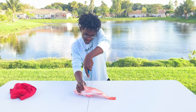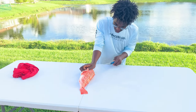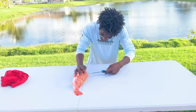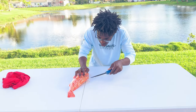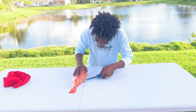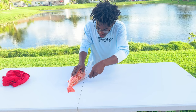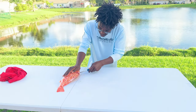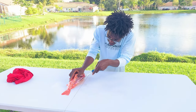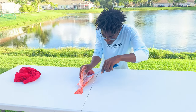Gonna come right up in here with our knife, up into the head. Then we're gonna outline them. Just run your knife all the way down the back of the fish. Once you do that, take your knife and run it back up. This guy's bleeding a little bit. We're gonna lift up and just cut away. Cut down over the backbone.